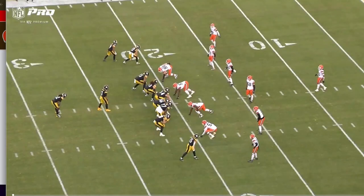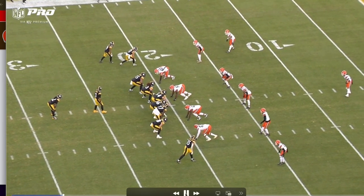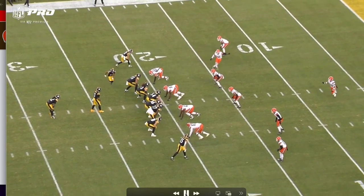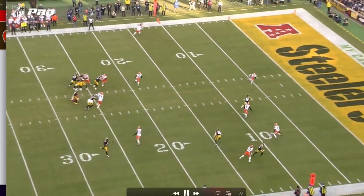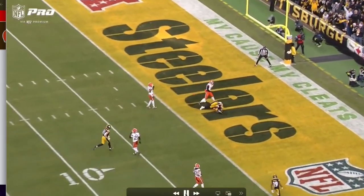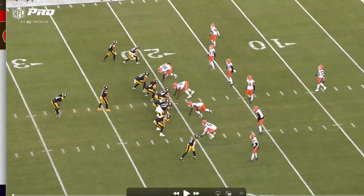All right, we're at 3:51 to go in the third quarter. The Steelers have a 20-7 lead, and they have the ball at the Browns' 20-yard line with a 2nd and 10. Let's look through the play, and then we'll dissect how it happened. We've got motion to the right. Wilson drops back, steps to his right, and throws down the seam to Freiermuth for a touchdown. Let's see how this play was set up.